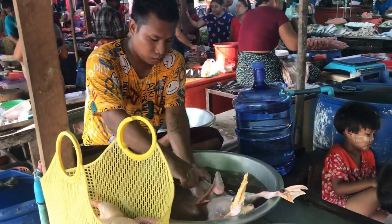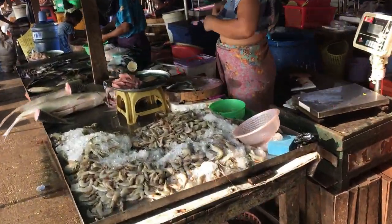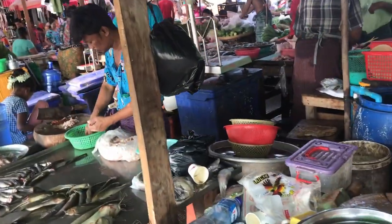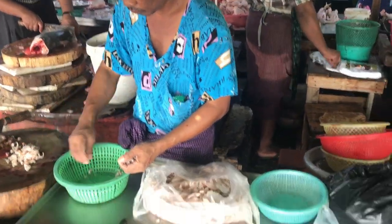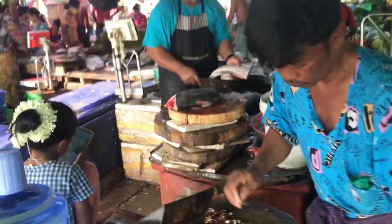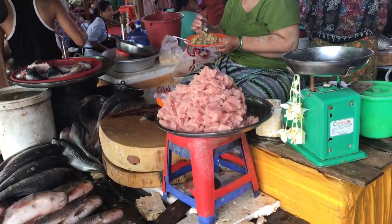This man is cleaning a duck. As you can see, this is duck as well. This is fresh prawn. This lady is selling fresh prawn. This man is selling various kinds of catfish. As you can see, these are catfish.